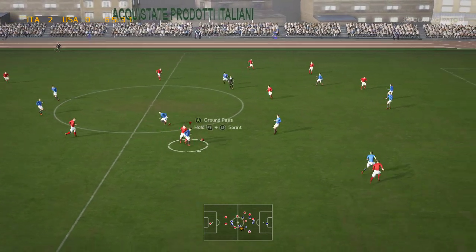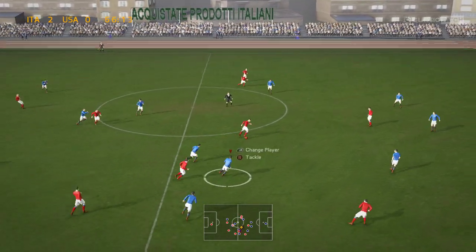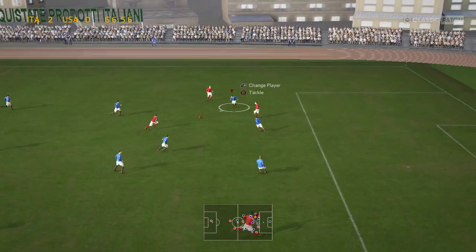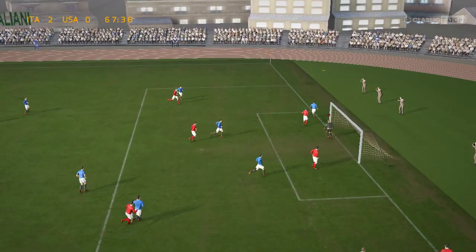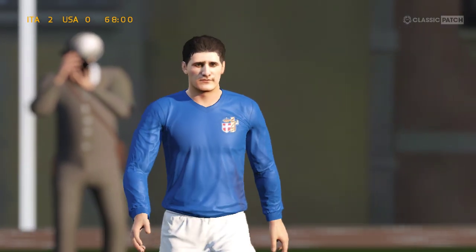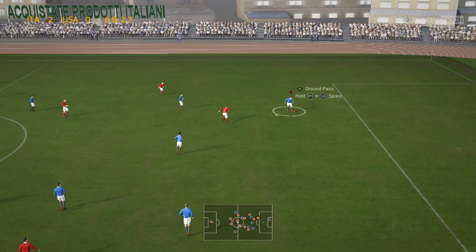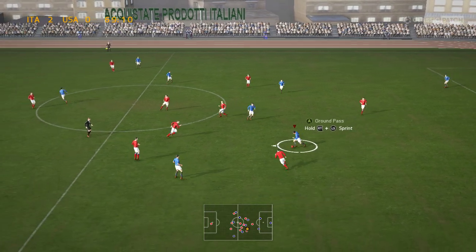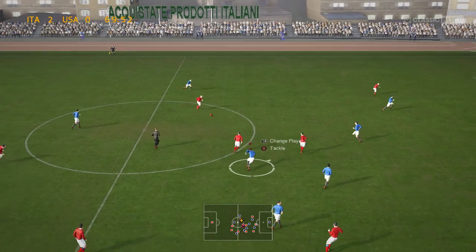Wasteful pass, unforced error, really. The cross will be a kick for the goalkeeper. Goal kick. It's a fine goal, and we can see it again here. He's cut out that pass. It wasn't an accident. He read the mind of the opponent.